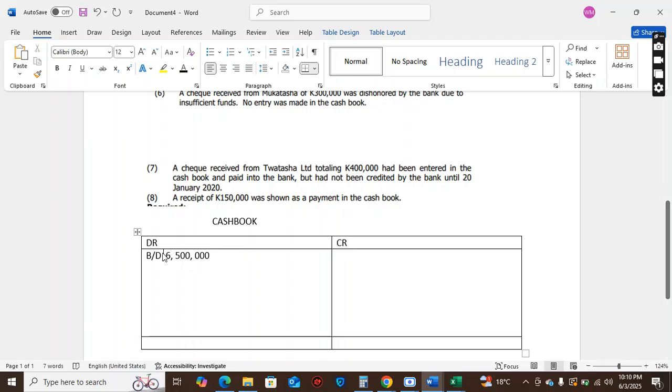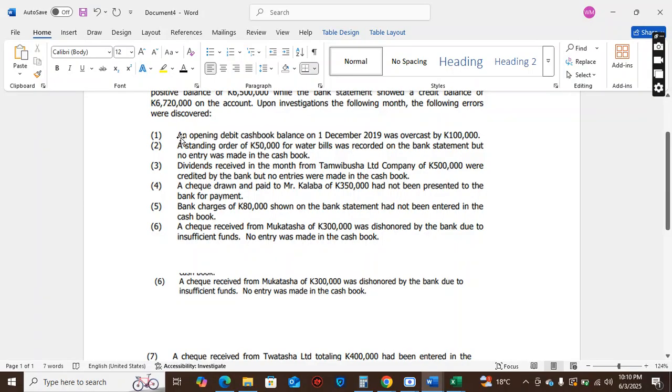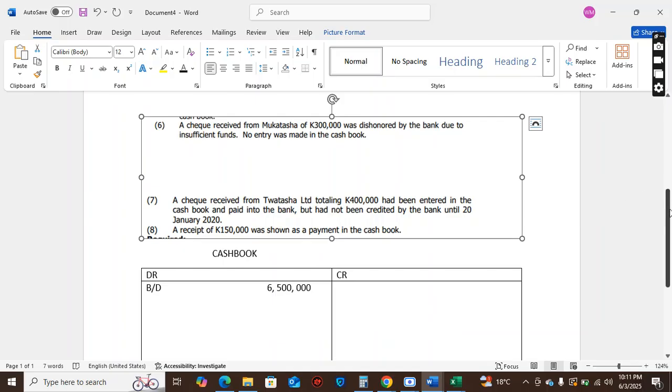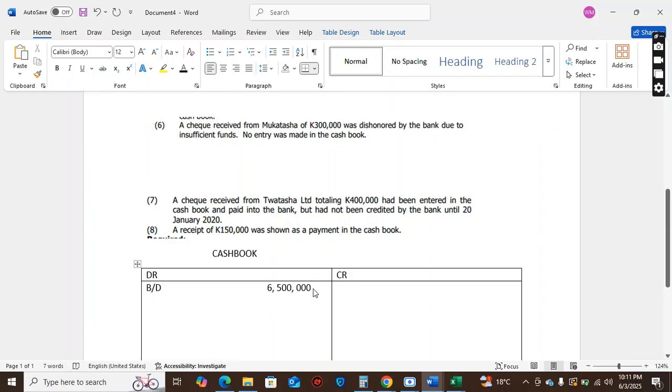So now we're going to go through our transactions and see which ones affect this cash book. An opening debit cash book balance on December 2019 was overcast by 100,000. Basically, this balance here that they're telling us is overcast by 100,000. So colleagues, how do we correct that error? This amount is overcast by 100,000, meaning it's over by 100,000. So how do we get rid of that error?